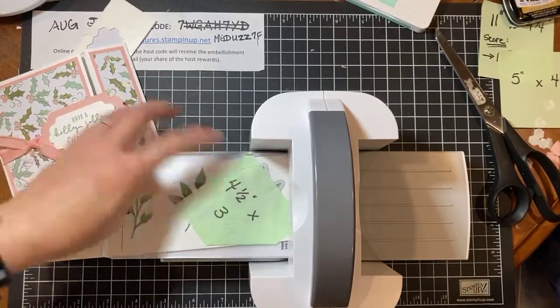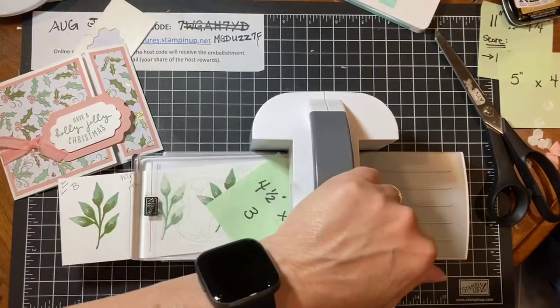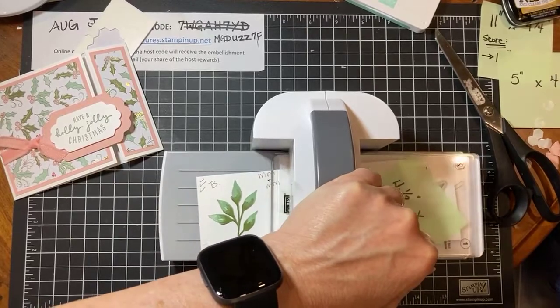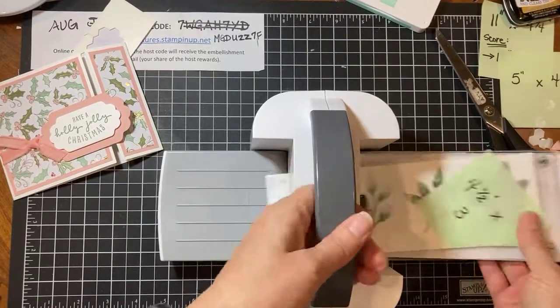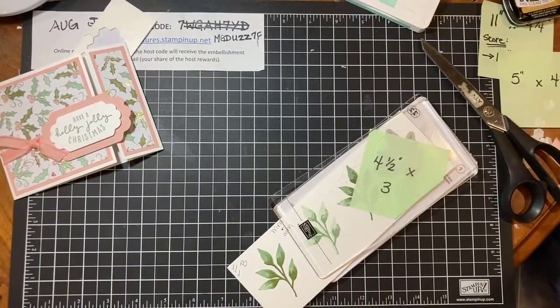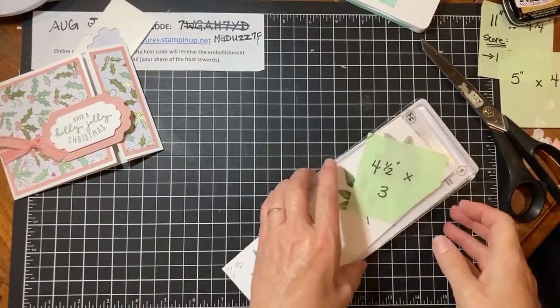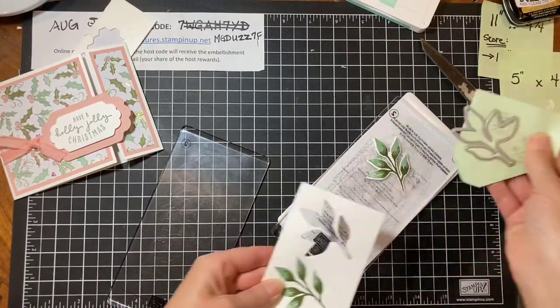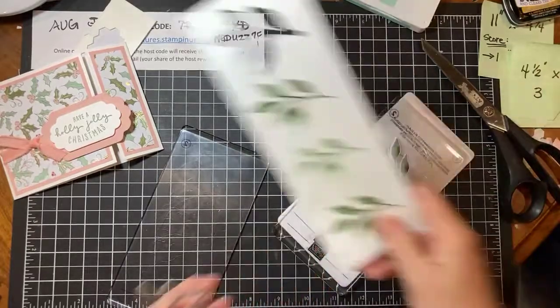Line things up. Going through the hamster wheel. Wow. Okay. Here we go. We've got some greenery coming for the card.